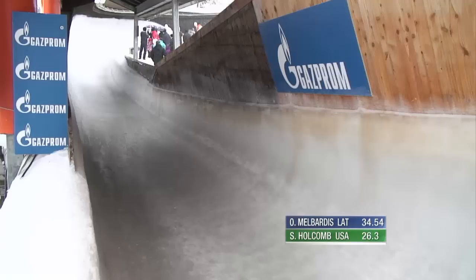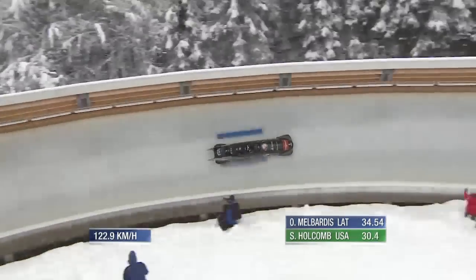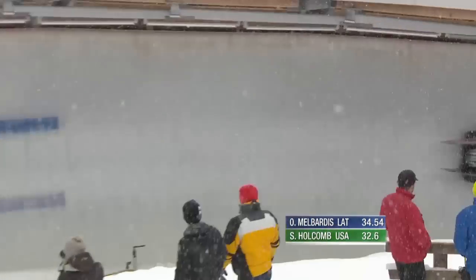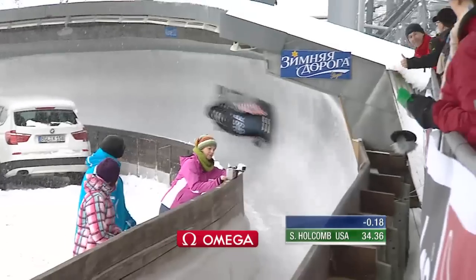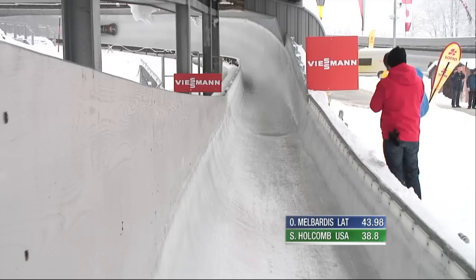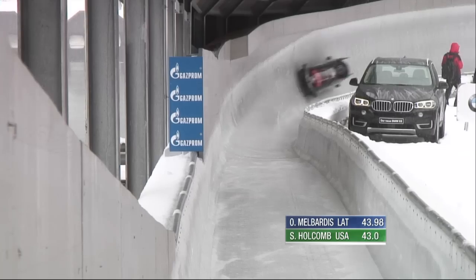Down the bend away. And takes the time. 122.8 is the best speed. 122.9 for Holcomb. Here we come. The Night Train 2 is coming. How can he get through here? Yeah. 418. Nails the exit. Oh, this is good. Smooth. Now, can he be straight here on Echovon? This is where you can lose a lot of speed here.